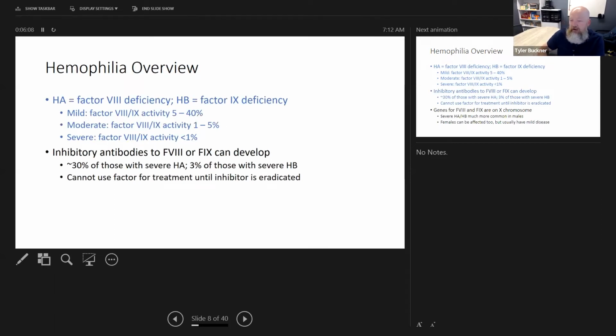Be aware that there is the possibility of our patients having inhibitory antibodies. We just call those inhibitors. And those are antibodies directed against either factor 8 or factor 9, depending on what you're deficient in. About 30% of those who have severe hemophilia A will at some point in their life develop an inhibitor. Many of those are treated and they go away. Some never go away and they have to be treated with something other than factor 8.